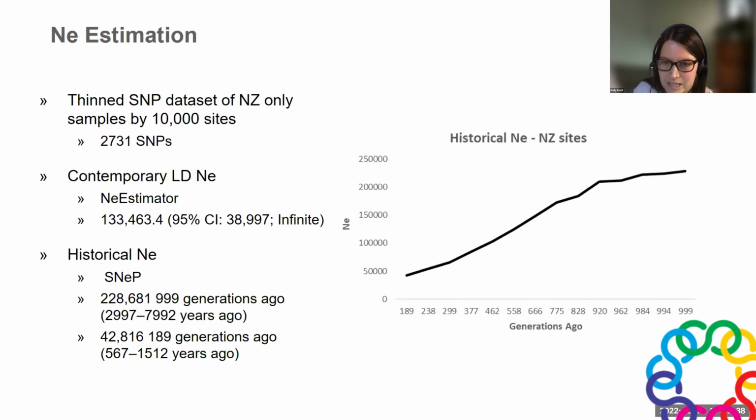We also looked into historical NE using Snips, and this estimated NE to be about 229,000, nearly 1,000 generations ago, sorry. And NE has gradually declined to 43,000 at 189 generations ago.